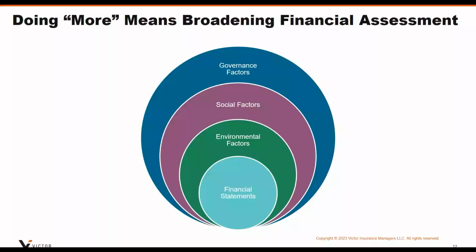ESG is a business imperative. It's not a trend. A fundamental shift in how companies operate and create value in the 21st century is happening.